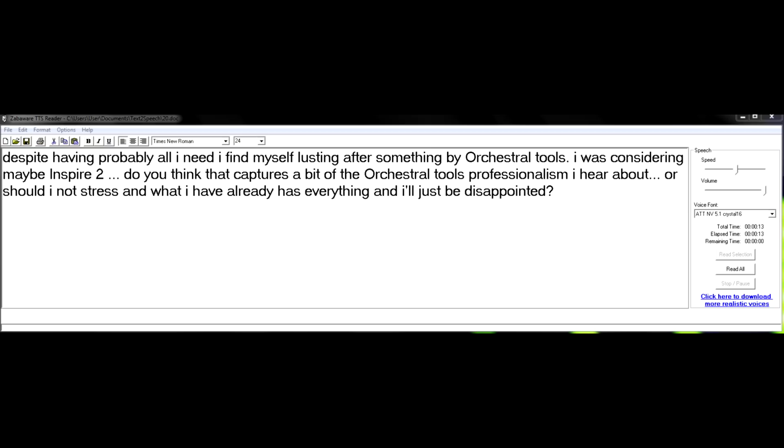Despite having probably all I need, I find myself lusting after something by Orchestral Tools. I was considering maybe Inspire 2. Do you think that captures a bit of the Orchestral Tools professionalism I hear about, or should I not stress, and what I have already has everything and I'll just be disappointed? If you feel you have enough, don't spend any more money. Wait until a moment pops up where you feel you really need something different, then make a purchase. Words I don't live by, unfortunately.